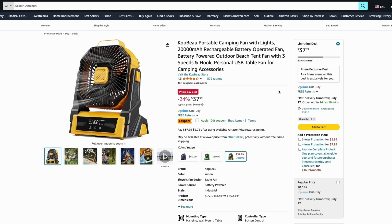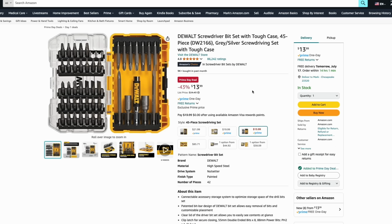This portable camping fan is kind of an alternative to the ones that the tool makers make, like Ryobi and DeWalt and all these other ones, Ridgid. This one's cheaper at just $38, has an internal battery built into it. You can get an extra 10% off coupon if you click this button. You can never have too many of these if you're out camping or working somewhere. So check out this deal. DeWalt has a screwdriver bit set here with the tough case 45-piece set for just $14. Not a bad price.